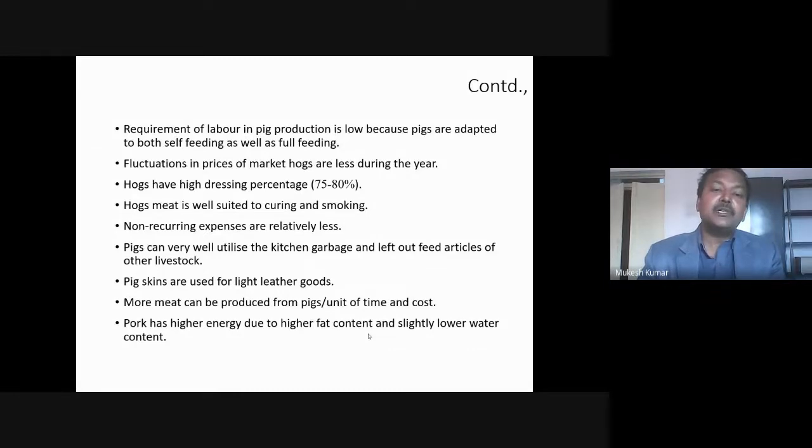Hogs have the highest dressing percentage. In poultry, approximately 60% dressing percentage is there. If you talk about goats, 50 to 55% dressing percentage is there. But in the pig, 80% dressing percentage is coming, which means wastage is very, very less, and farmers are getting more income. And non-recurring expenses are also less. Pigs well utilize byproducts like chicken waste also. Pig skins are used for goods like leather goods, and more meat can be produced from pigs per unit of time and cost.